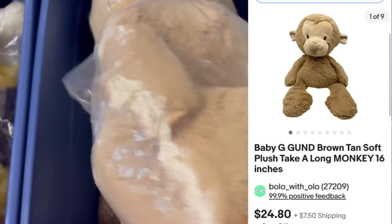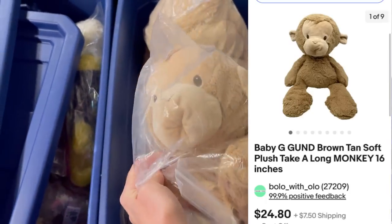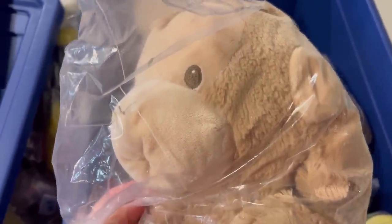Is that it? I think that's it. Yep, there it is. Cute, right? Super soft. Sewn eyes is a good thing to put in the title. I don't know if I actually did that for this one, but a lot of people look for eyes that are sewn. If you have the extra space in your title, sewn eyes is a good keyword because sometimes people do look for that as a keyword.